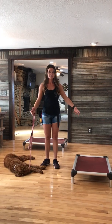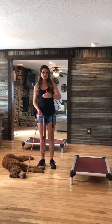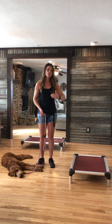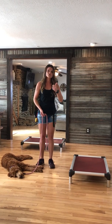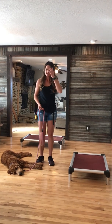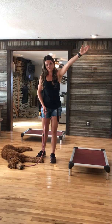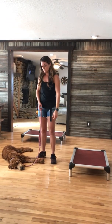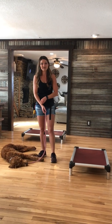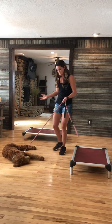Ultimately, the place command holds the value of long duration. The dog will be able to go there for an hour, 2 hours. Adult dogs, 3 hours, 4 hours. With a 6-month-old puppy, we're going to slowly build up our duration. I'm not going to ask a 6-month-old puppy to do a 3-hour place command, but eventually she'll get there.